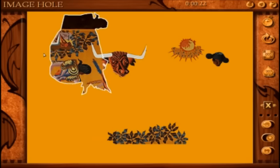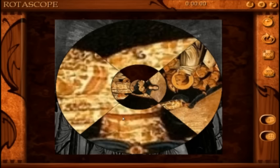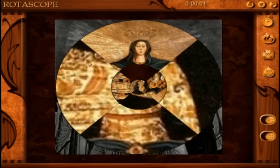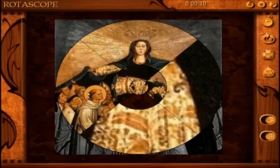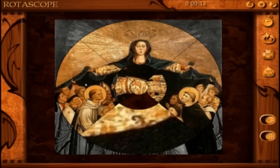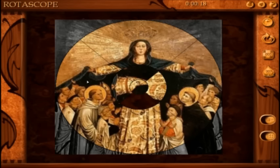Okay, bullhead there, you there. And like the other puzzle types, it gets harder. Rotoscope. And I suppose if that's one critique I have with this game, some puzzle types actually don't get harder, they just take longer to finish. That's not really what I define as getting more difficult.